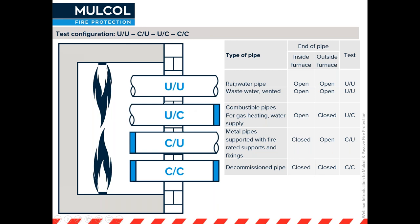Now, if you have, for example, a rainwater pipe or a vented waste pipe, it is open to the outside air, and therefore it can draw air in, but also this air heats up very quickly inside the furnace, and therefore it will want to go through with a lot of pressure outside the pipe and outside the furnace. So any seal that's being created here with your fire stopping products needs to be quite strong in order to prevent the gases and the smoke going outside the pipe again.